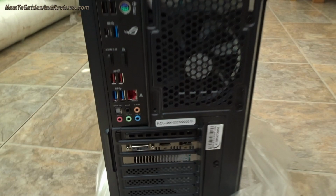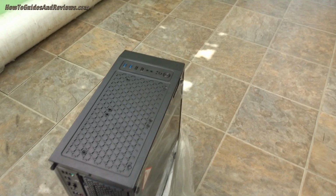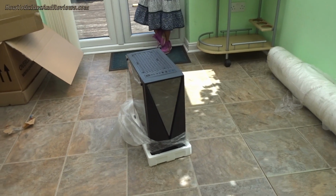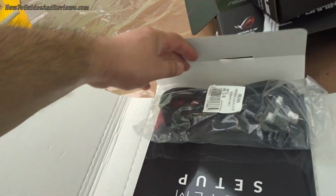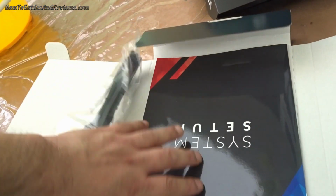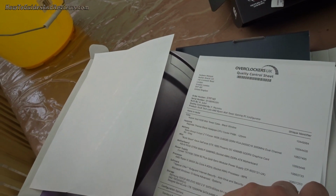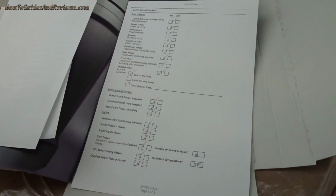Initially this seems like there might be a slight issue there with that display port. She might not use it, but you got three options if it's an issue. And oh yeah, let's have a look at the welcome pack. What have we got in here? Oh, you got another power lead. That's it basically. And a book. Yeah, system setup. You got a little system setup checklist of what they've done. So you got a checklist in the box of what they've gone through.